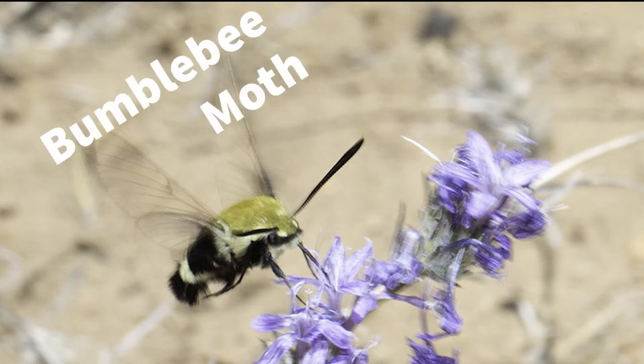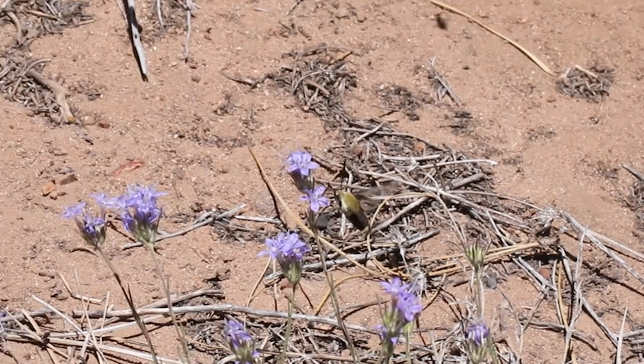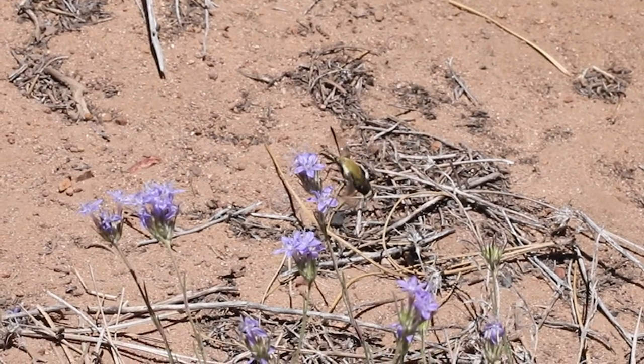When I first saw this, I couldn't figure out what it was. A bee? A fly? Took me a while. I figured out it wasn't a fly because it had four wings and flies only have two. And the wrong kind of mouth.